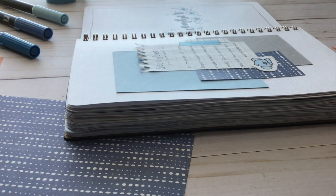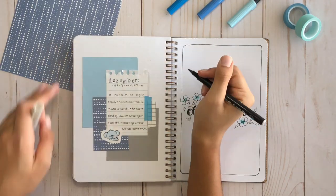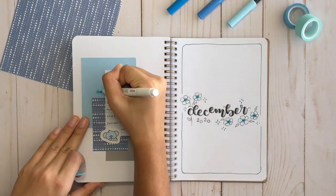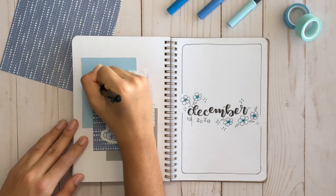I added a couple little doodles of flowers and the little turquoise sparkles that are going to pop up all throughout this theme. And with that, this cover spread is pretty much done.